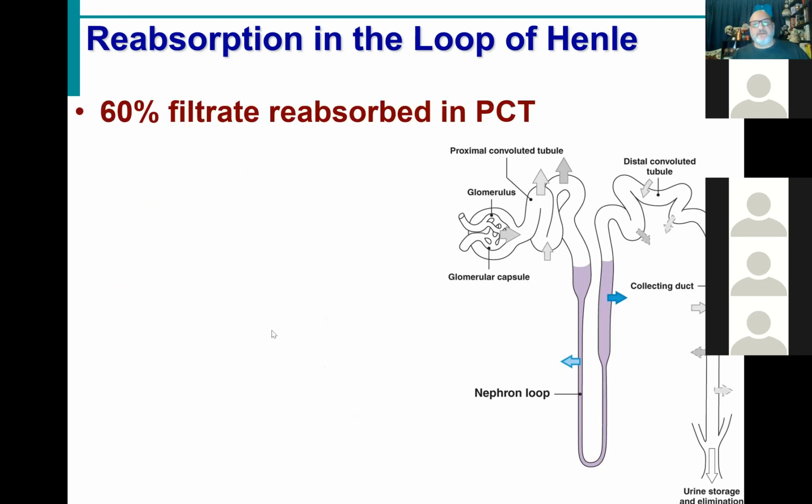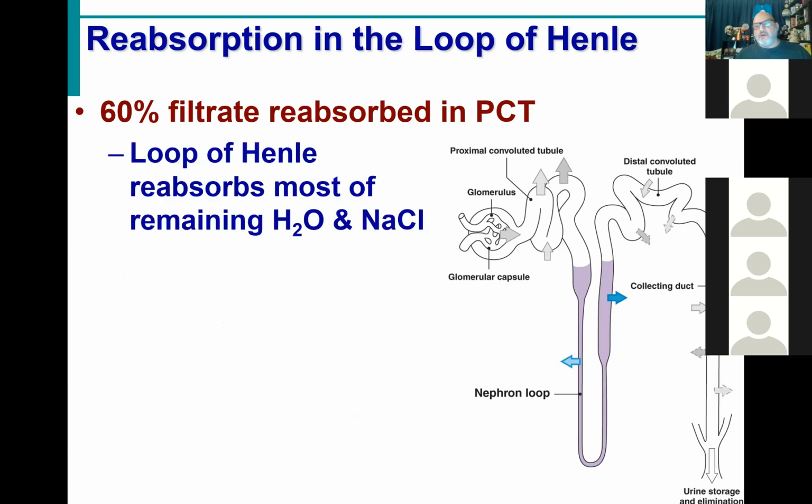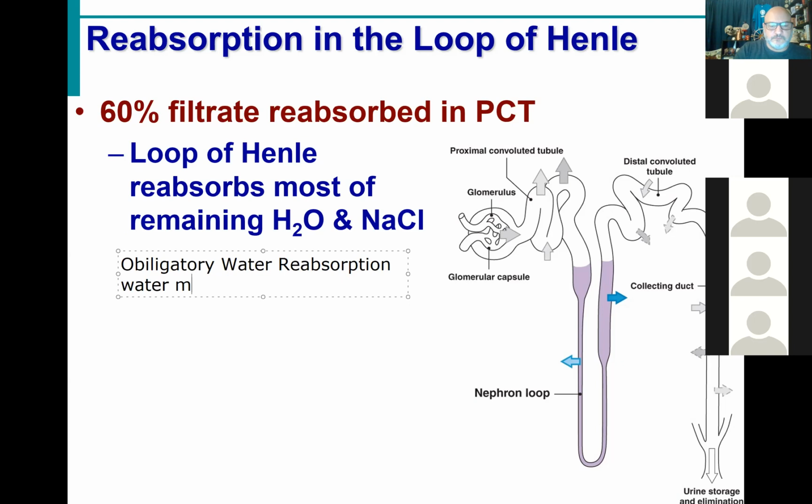This brings us to the loop of Henle. Like I said, 60% or more of the filtrate has been reabsorbed in the proximal convoluted tubule. So what we're left with now is dealing with it in the nephron, in the loop of Henle. If you remember, we had this issue before of obligatory water reabsorption. What was that again? Water following stuff. Yeah, and not only following, but it must follow this stuff as it's being reabsorbed.